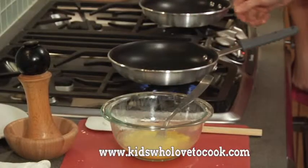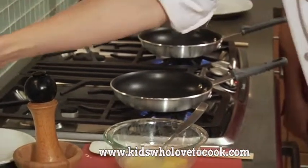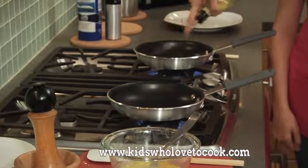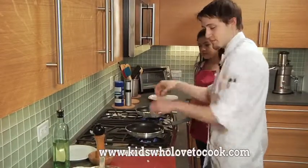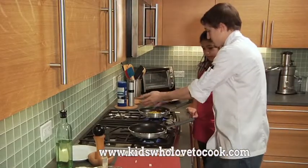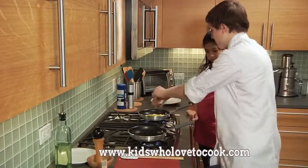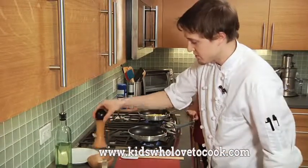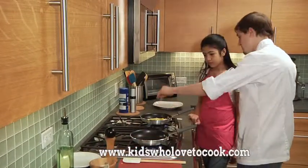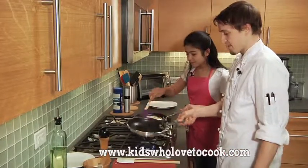At the same time, we're also going to saute our vegetables because you can't put raw onions and peppers in there because that won't be too pleasant. And the peppers. And then I like to put just a little salt on them to season them. So you can just keep stirring those around, and we'll get started on the omelet.